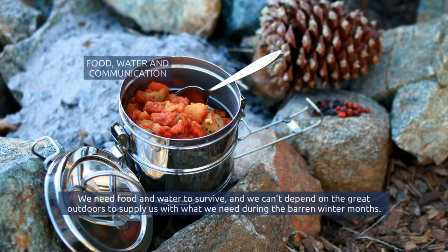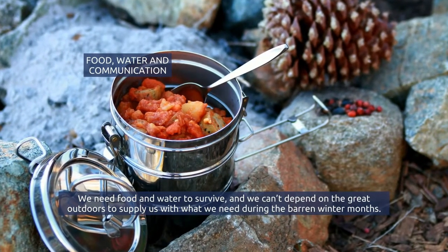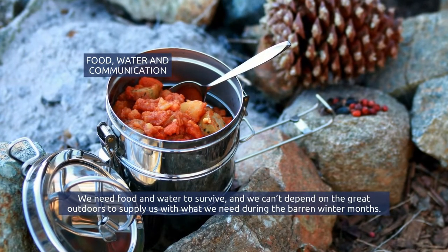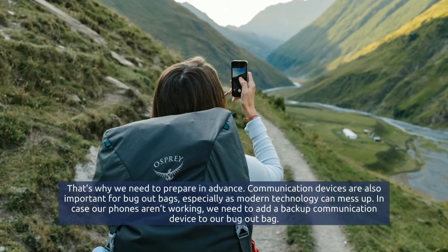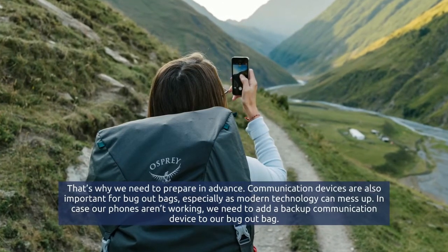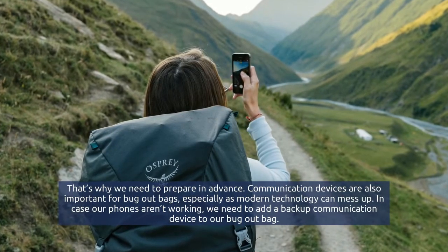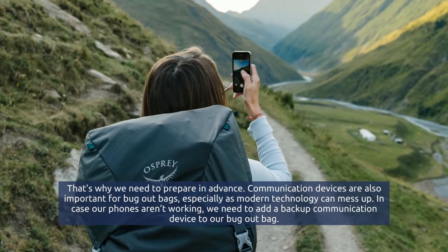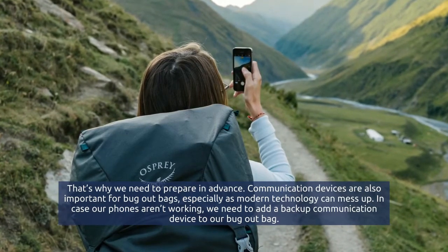Food, water, and communication. We need food and water to survive, and we can't depend on the great outdoors to supply us with what we need during the barren winter months. That's why we need to prepare in advance. Communication devices are also important for bug-out bags, especially as modern technology can mess up. In case our phones aren't working, we need to add a backup communication device to our bug-out bag.